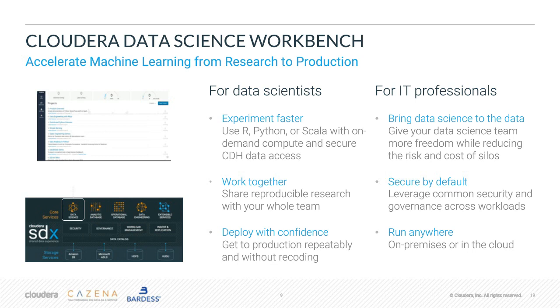It has a number of features to allow collaboration between team members. It makes many aspects of operationalizing machine learning models easy. And then from an IT point of view, one of the big advantages is that it brings the data science to the data.